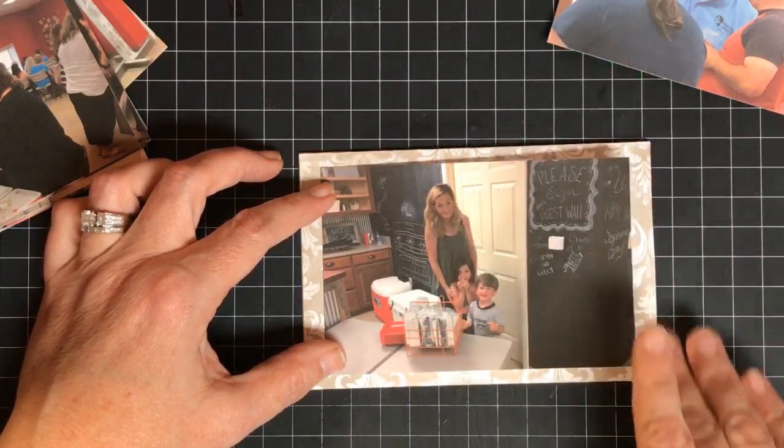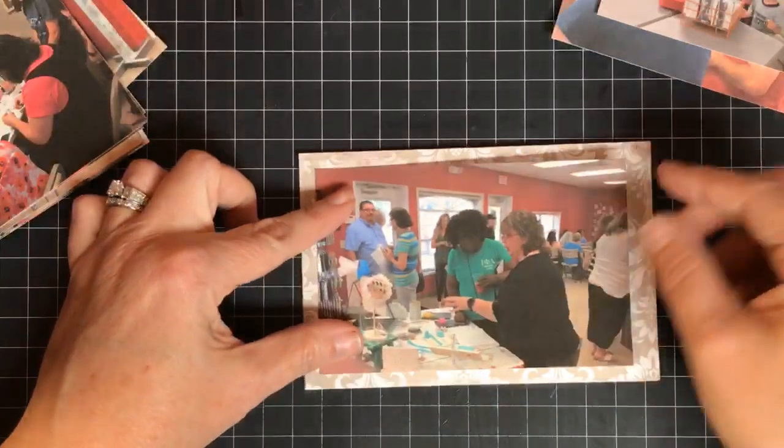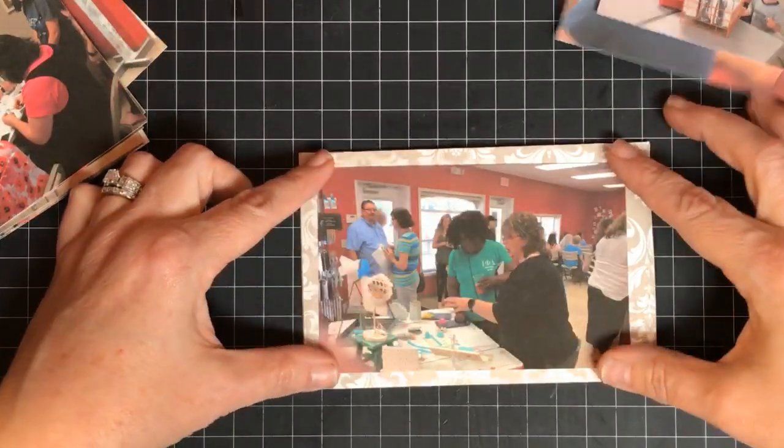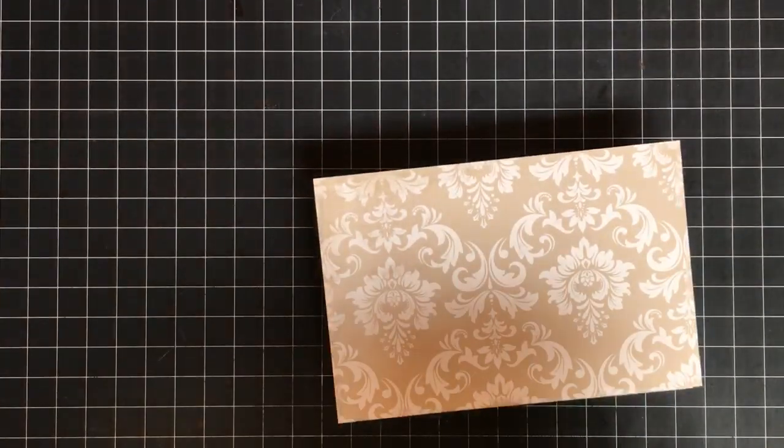But you can trim some length down. See that? So even with the 4x6, there's usually a little bit we can cut away to get more to the focal point, right? All right, so I love that. We're going to glue these in. But before I glue those in, I want to show you something else I did.